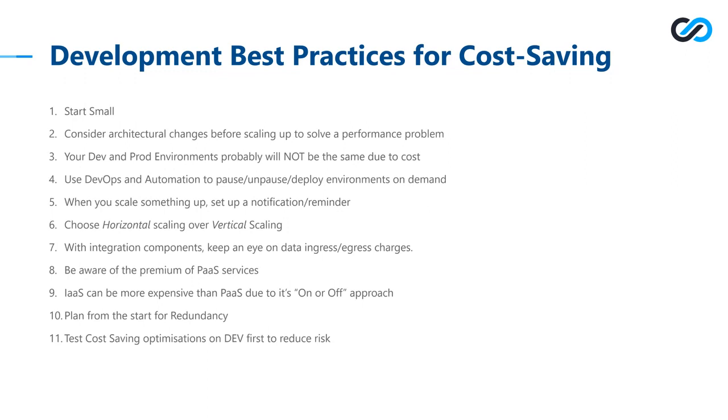Now, obviously, if you're making changes to your system, you've got to make sure that you're doing it very low risk. And to reduce that risk, you do it on development first. I was working on a cost project once where, according to the utilization metrics, moving from a P6 SQL database down to a P5 appeared to have no effect. It seemed that I had loads of compute free in the resource.